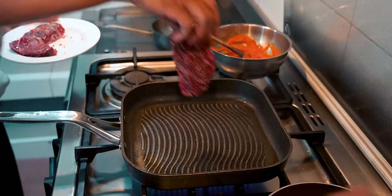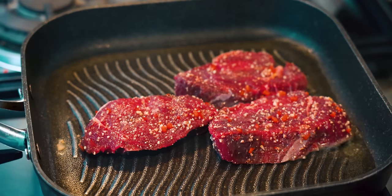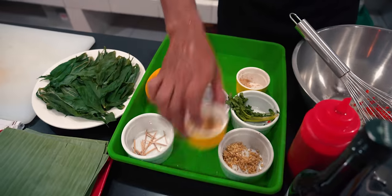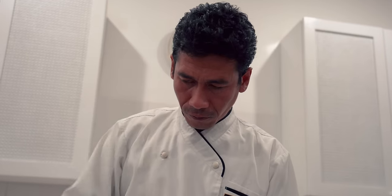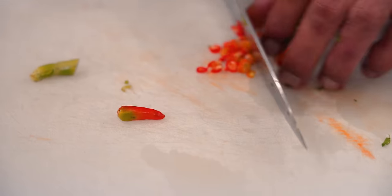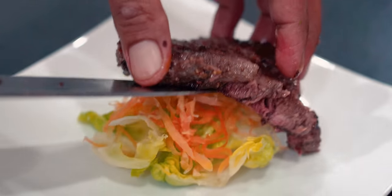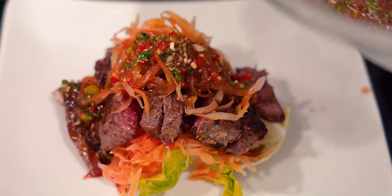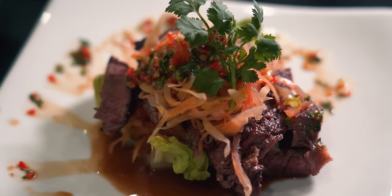The beef is seasoned with chili, ginger, galangal, lemongrass, salt and pepper, and it's seared on a griddle pan. For the dressing, we add lemongrass, chili, galangal, ginger, garlic, palm sugar reduction, vegetable oil, red wine vinegar, lemon juice, chopped coriander, and hot chili. Some iceberg lettuce, a julienne of papaya, the beef is sliced and placed on top with more papaya and drizzled with that aromatic dressing. What a beautiful dish.